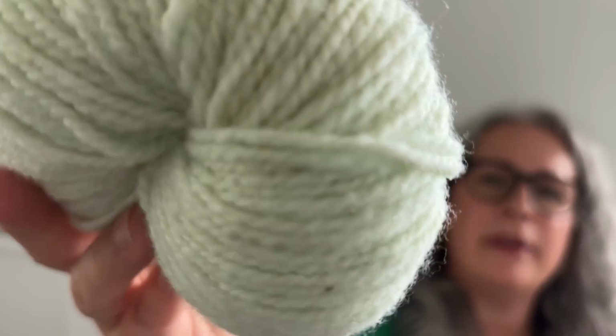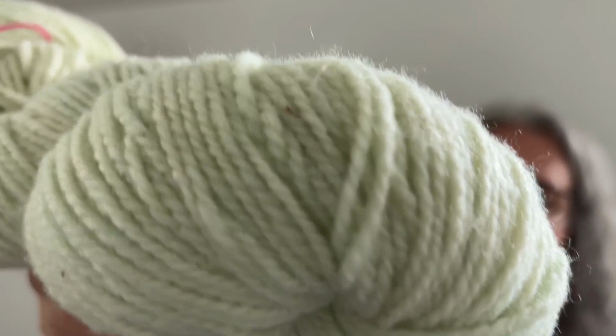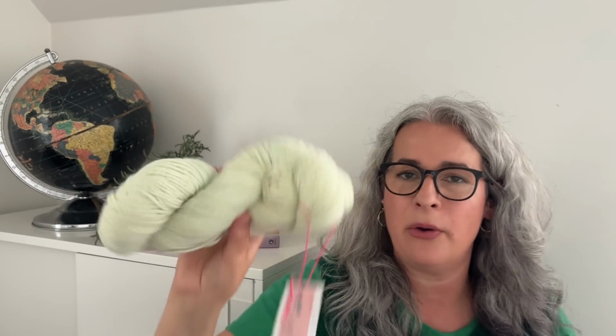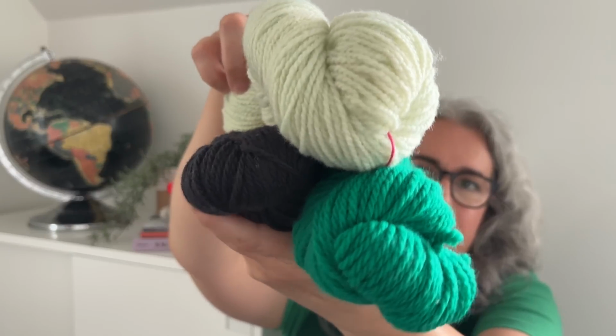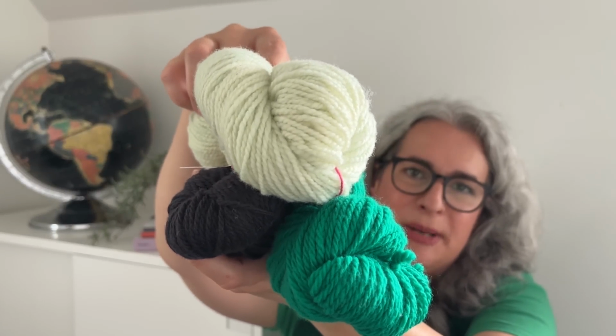And it doesn't say the color, but it is like a very pale, creamy mint color. And I thought I would hold this instead of the white or the cream in that pattern. And that will be my Sacred Sheep hat. Not sure what Polypay is.